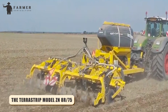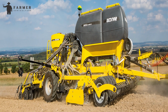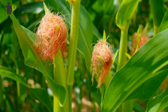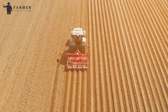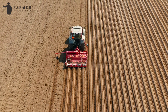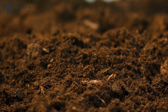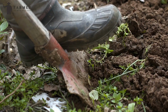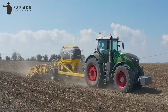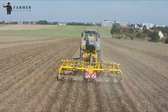The TerraStrip Model ZN8R75. This machine by Bednar Company assists farmers, especially those growing maize, with the convenience they desire. It aims at conditioning the soil to accommodate the sowing of such crops as corn and sunflower in a manner that is gentle to the soil. In other words, it breaks the soil layers without forming compaction. This means that farmers can keep the soil structure intact without causing any ecological pressure.